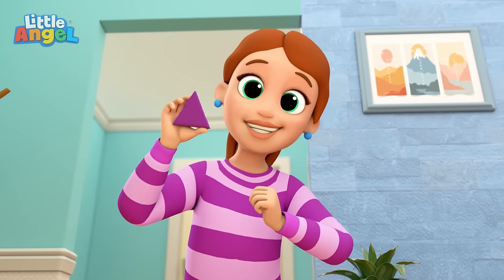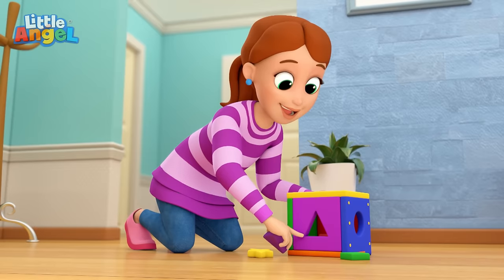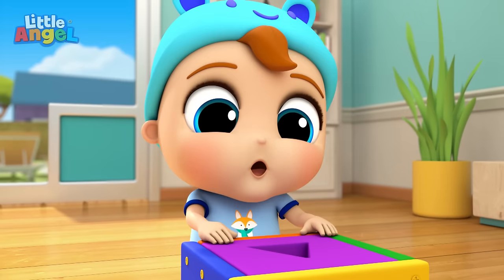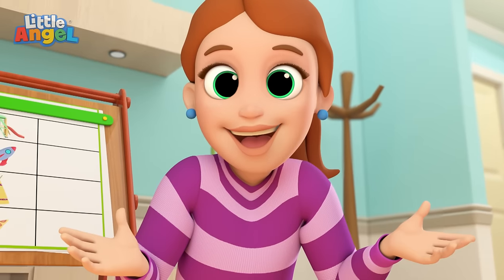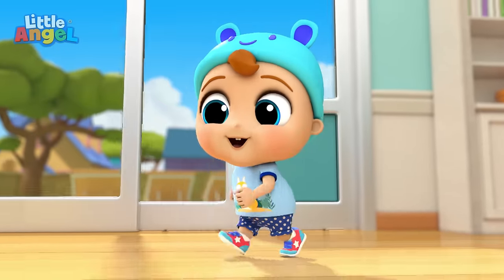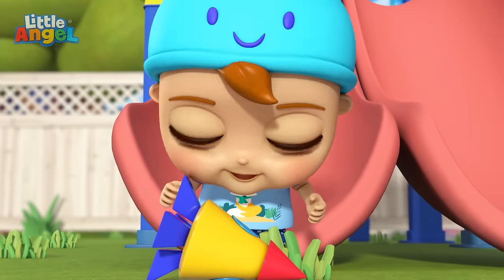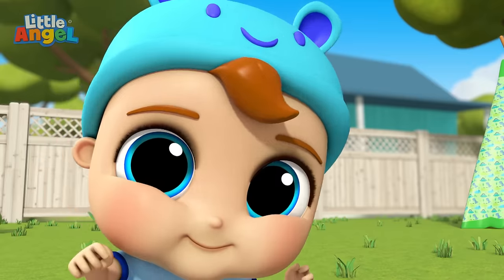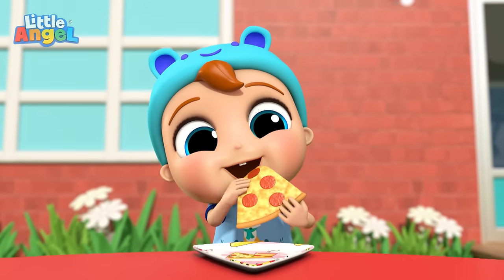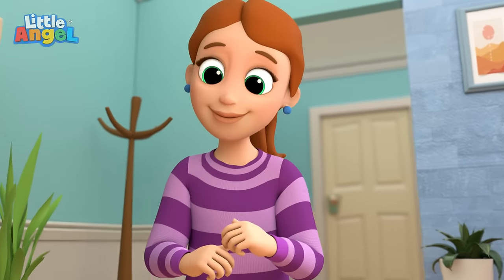There's triangles everywhere. Three sharp points, see there, there, and there. Triangles are pointy shapes. You can find them any place. Look all around, see what you can see. Find triangle shapes and bring them to me. There's triangles everywhere. Point them out and show me where. You've found lots of triangles. Share them with other people. You found them all.